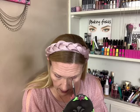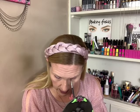Doing this look. I don't know why, but when I'm doing a look and I'm set on a certain way of doing it, or a thought, I can't change it. I don't know how to explain it.